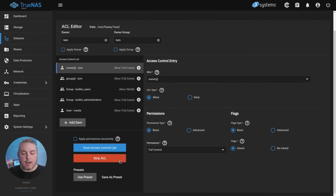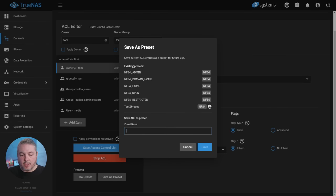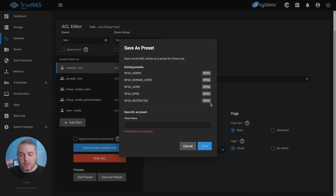Now going back in here, if you wanted to get rid of that preset, if we just click the save as a preset, you'll actually see right here the ability to put the X and click on it and actually delete those other presets. The ones that are built in still remain.